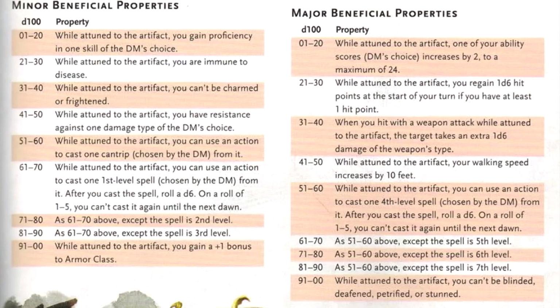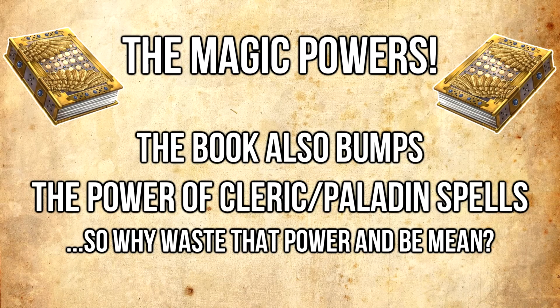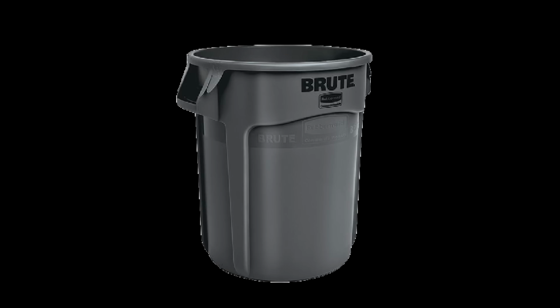With every artifact, you get random effects, but I personally think that the DM should pick them for each item. I would give the reader the power to overcome charms and fear, perfect their senses, and give them 2 solid paladin spells. The book bolsters your cleric and paladin spells, so it would only make sense that any reader should get some of them. Alright, now that fruity shit's done, let's drop the book in the trash and get evil.